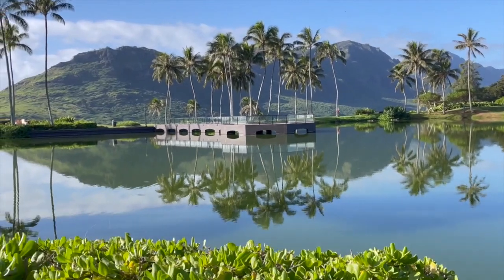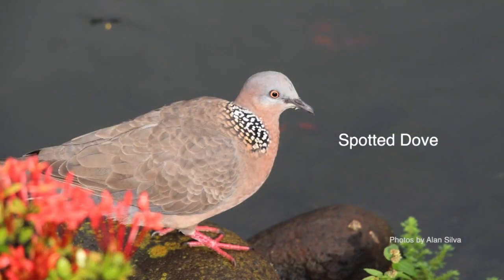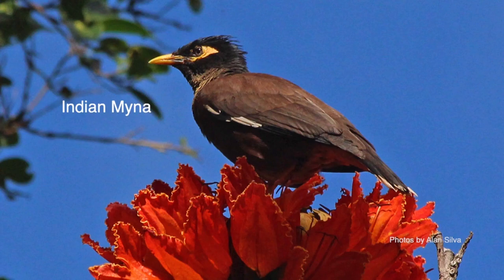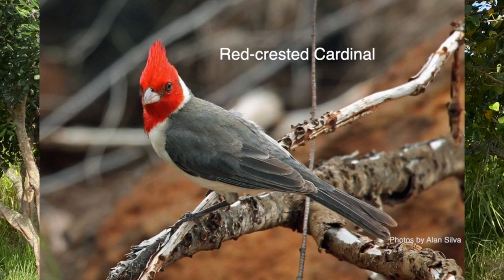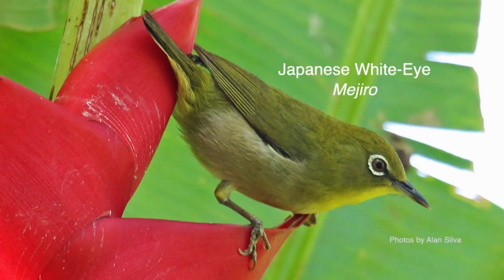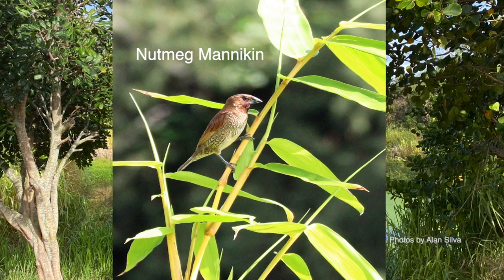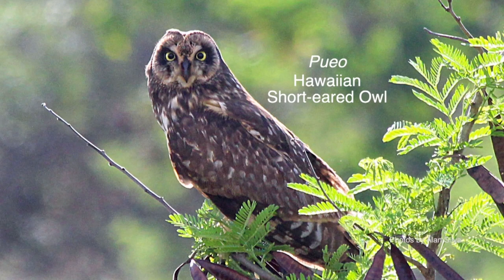Many of the birds you'll see here are introduced from other parts of the world. They include the spotted dove, house finch, Mina, mockingbird, the shama thrush, red-crested cardinal, northern cardinal, Japanese white eye or majito, red avadavat or strawberry finch, nutmeg manakin, and the introduced barn owl. Our native Hawaiian short-eared owl is called the pueo.